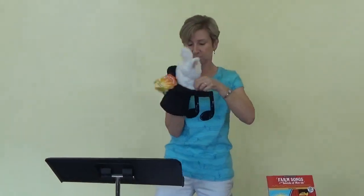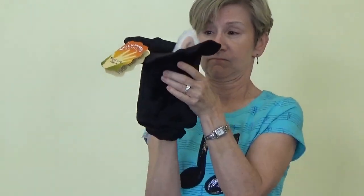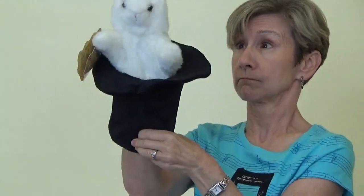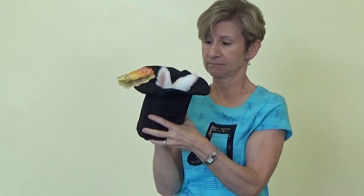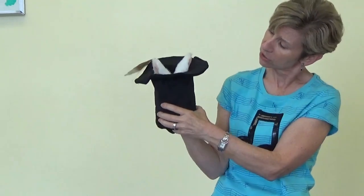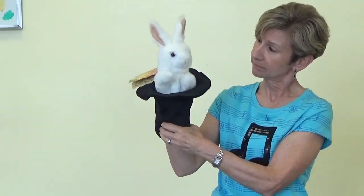Here is a bunny with ears so funny, and here is a hole in the ground. A noise he hears, he sticks up his ears and jumps into the hole. Bunny, bunny, where are you? Here I am, here I am, how do you do?